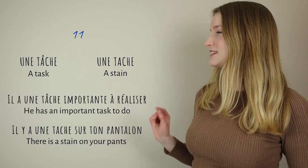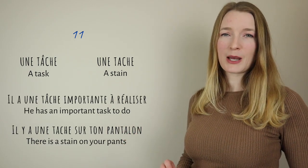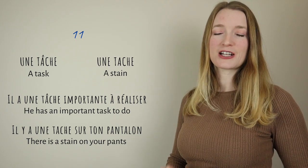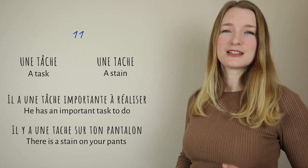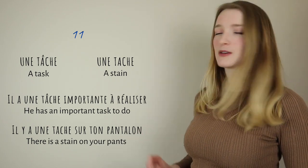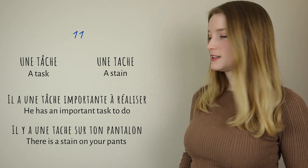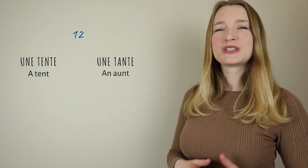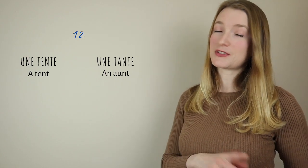In a sentence, il a une tâche importante à réaliser. Ton pantalon a une tache. Il y a une tache sur ton pantalon. Numéro 12. This one is also very interesting to not mix up.